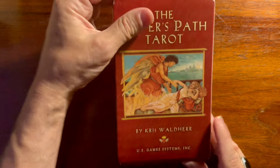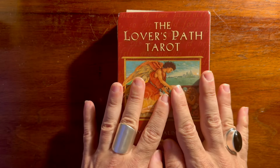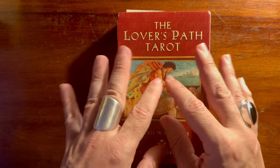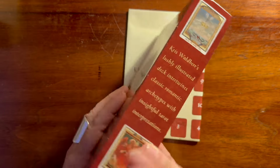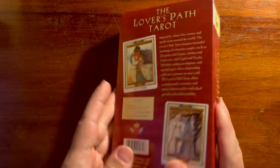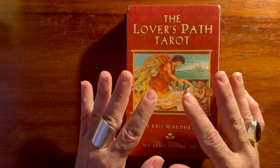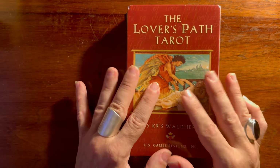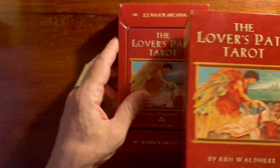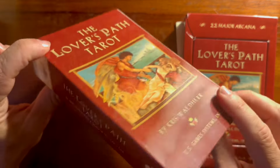The Lover's Path Tarot, you guys, is by US Game Systems. Number one, the price. This was not an inexpensive deck. It wasn't super expensive, but it was also not super inexpensive. The packaging is just very mediocre. This needs to be revamped. They need to really think about a new marketing strategy, because this looks old and outdated. Not only does it look old and outdated, it's just not really good quality. For the price that I paid, I wasn't expecting such a flimsy thing.